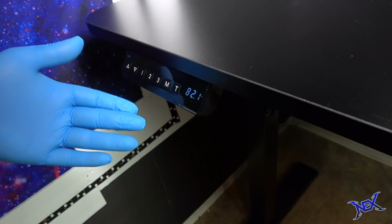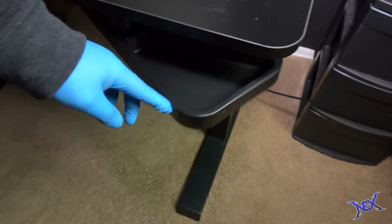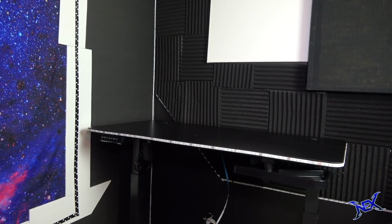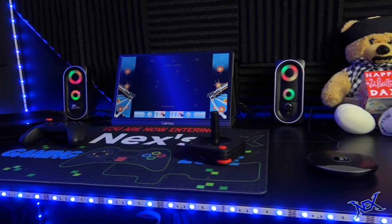Besides the height controller on the left side, there is also a supply tray under the desk that rotates in and out, so you can have it out, but if you don't need it, you can make it disappear. The white line that you see on the edge of the desk, that's a strip of RGB lights which gives the desk a better overall look. For under $250, you can get one of these desks, and they're well worth it, especially if you like gaming standing up.